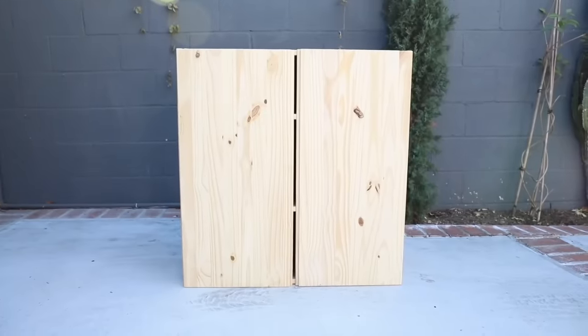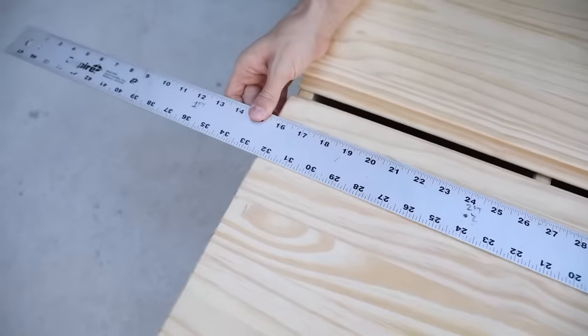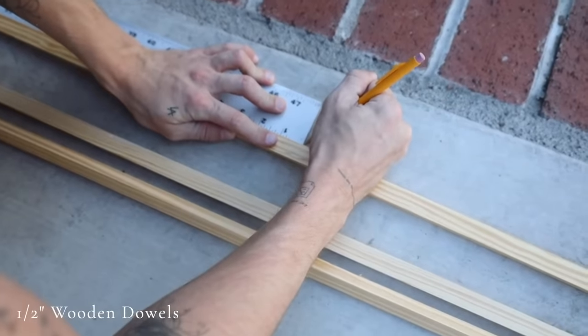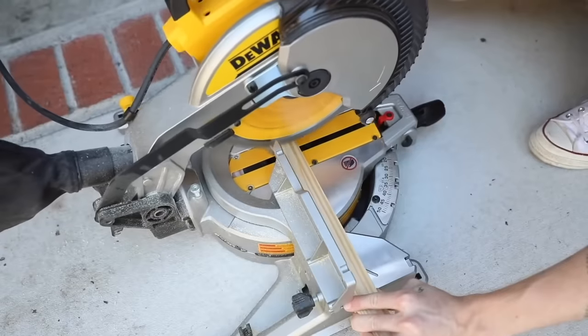I found this Ivar cabinet at the as is section in Ikea. It was only $49 and I was like, let's go ahead and flip this. I had a vision in my head right when I saw it. And what I went ahead and did was I measured the length of the front of the door first because I found these half inch wooden dowels at Lowe's. They were $4.50 per 8 foot section. And I ended up getting about 21 of these for the entire project.